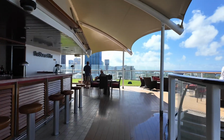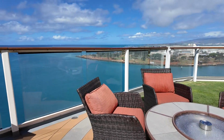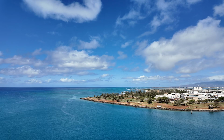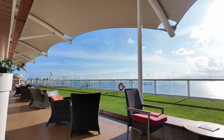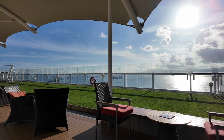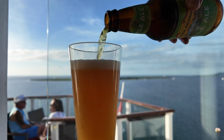On the same level at the back of the boat is the Sunset Bar. This is such a great spot to come. Take a lounge seat and just relax, look out at the stunning views surrounding you. This spot was usually quite busy and bustling later in the afternoons around sunset time. Everybody likes to just go out, have a little drink, and relax at this bar because it is so scenic and beautiful.